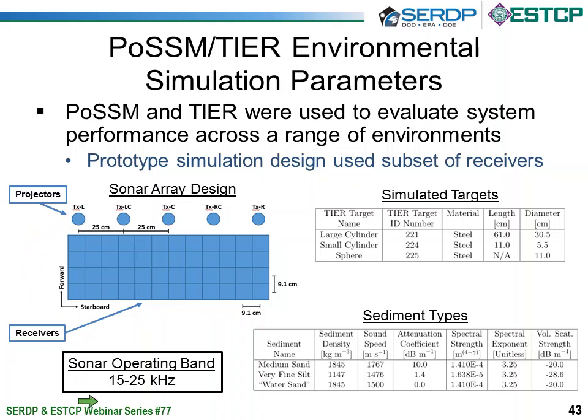We simulated operating in the 15 to 25 kilohertz operating band. We had 3 different target types that we simulated: a large cylinder, a small cylinder, and a sphere. And those targets' lengths and diameters are called out here in this table as well.